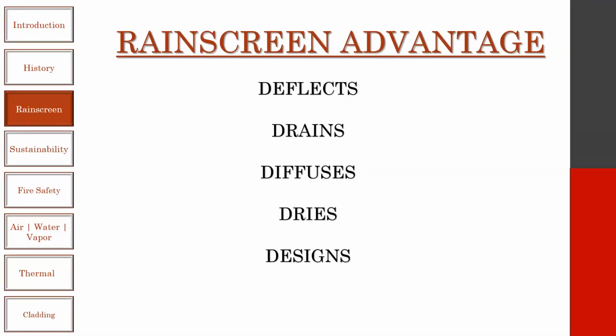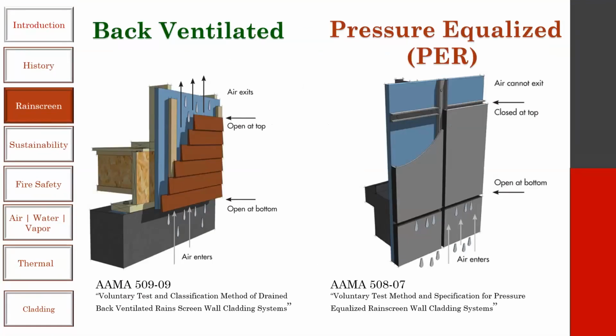It deflects, it drains, it diffuses, it dries. And I put designs up there because we used to kind of think that the ACM world was sort of the pioneer of rain screens in the United States. But there are so many designs now, and every product out there can be made into a rain screen system. So we'll talk a little bit more about that.